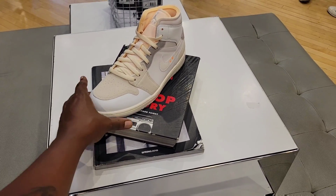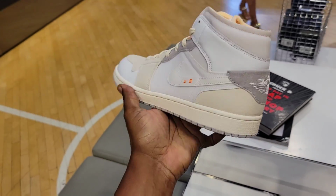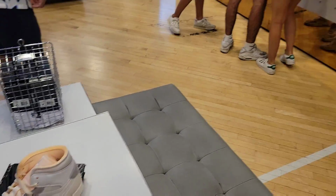They got these mids here, the inside out mids. This colorway is also pretty dope too, man. I'm not mad at this one at all. 1 to 10 scale, what do you guys think about these? I briefly came by here. I had a few other things to take care of.